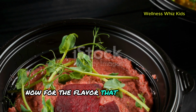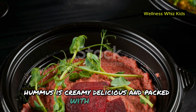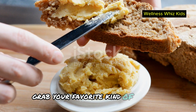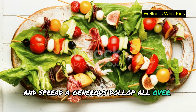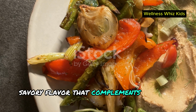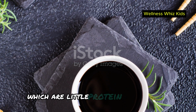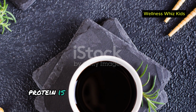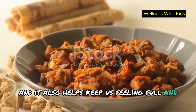Now for the flavor that brings it all together, hummus. Hummus is creamy, delicious, and packed with nutrients. Grab your favorite kind of hummus. I love roasted red pepper. Spread a generous dollop all over your tortilla. Hummus adds a rich, savory flavor that complements the fresh veggies perfectly. Hummus is made from chickpeas, which are little protein powerhouses. Protein is essential for building and repairing tissues, and it also helps keep us feeling full and satisfied.